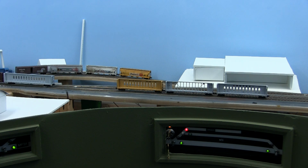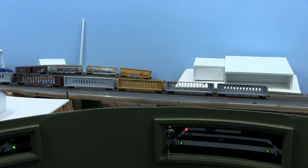Two more. One more. One half. On the pin. All right, we'll release that handbrake. Now we'll take those last three cars and drop them into Danassos.